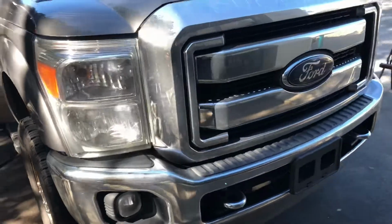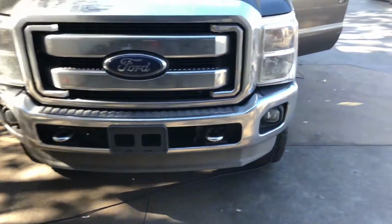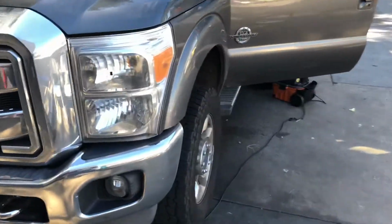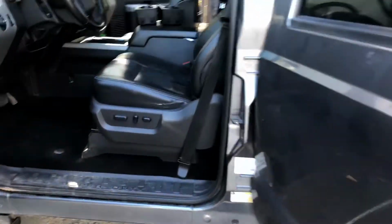The wheels were very dirty. The front grille had a lot of bugs and road debris and everything on it. The wheel wells were very, very dirty.